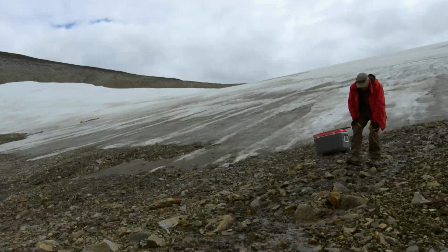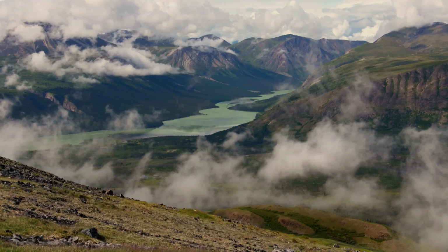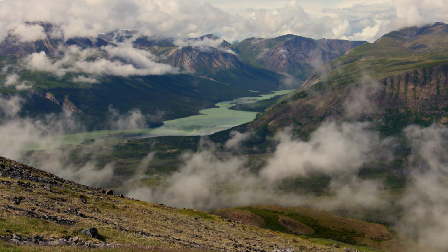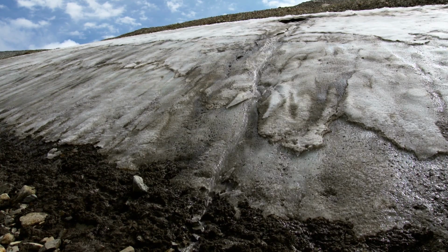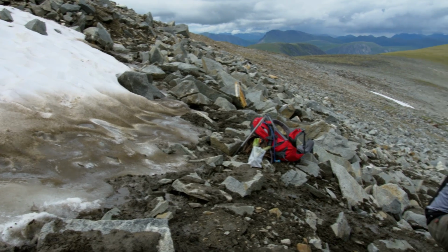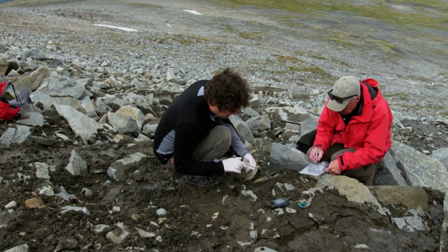We don't know how old this particular ice patch is. The oldest thing we found from here, I think, is 900 years old. But other ice patches are as much as 9,000 years old. So it's a real window into the past. We have got a preserved record of ancient people's hunting techniques and traditions.